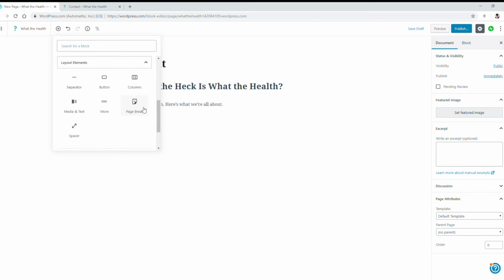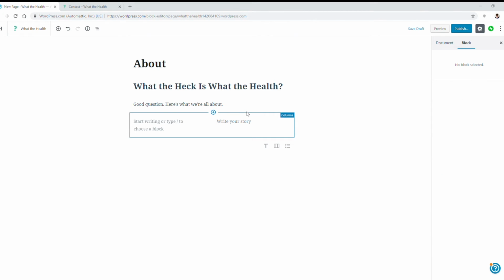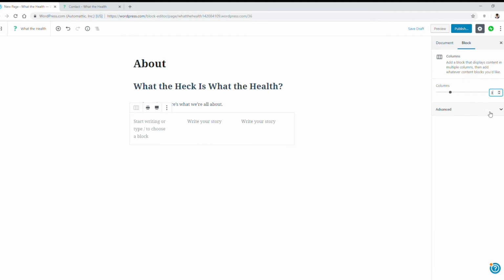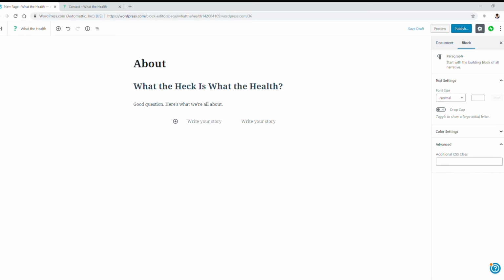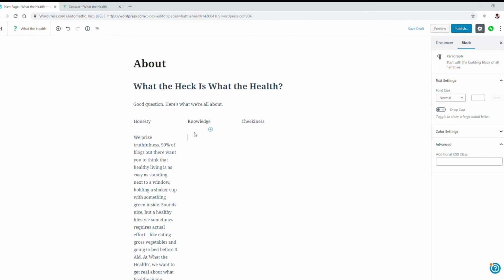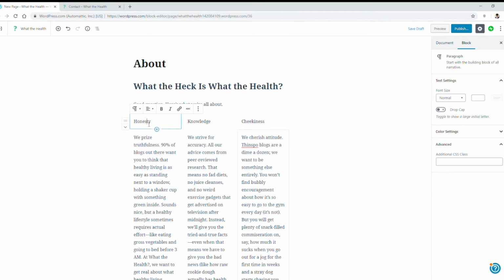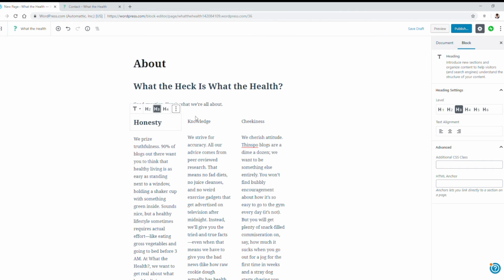And so again, in this case, we're going to do pretty similar things we did on the home page and create columns. But one thing that we're going to do also is when we select this block, we can change the number of columns. So this time we're going to do 3. And again, you can edit the CSS, although we're not going to be doing that. So we're going to write in our headings. And then we'll put in the text underneath, just like we did on our front page. And we're going to change these to make them actual headings so that they're correct.